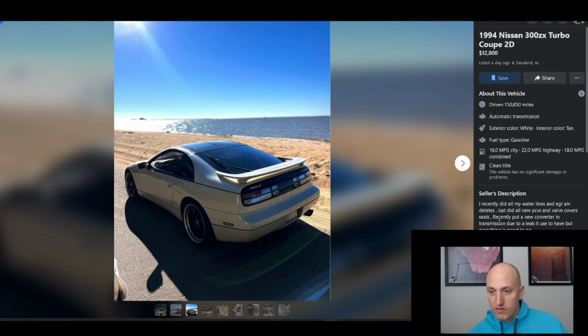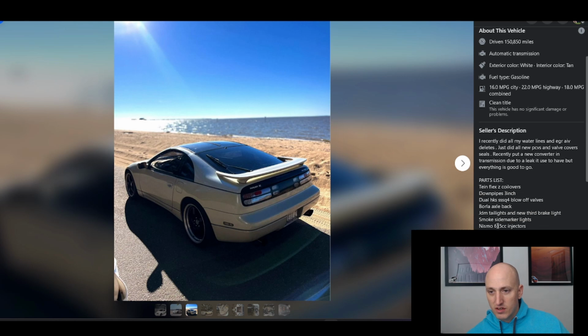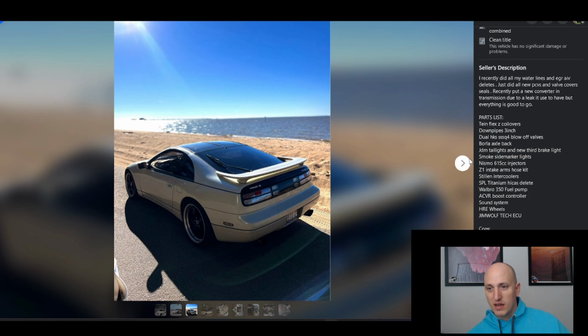Recently put a new converter in the transmission due to a leak, but has everything ready to go. Looks like it's on coilovers, downpipes, HKS blow-off valves, catback exhaust, yeah, JDM tail lights, smoke side marker lights, 650 injectors, steel and intercoolers. I mean, it's got a lot of stuff done to it. Jim Wolf Tech ECU, nice. Boost controller. I mean, this is ready to rock and roll. This car you buy and you're pretty good. So for $12,000, not bad.